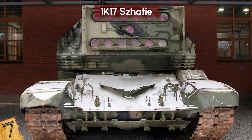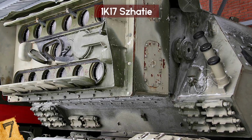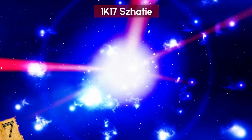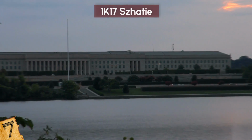Number 7. IK-17 Zati. Also known as a laser tank, while this might look strange, this is also arguably one of the most useful tanks on this list. The Soviet Union built this tank with the purpose of firing lasers to disable the equipment of enemy missiles, and believe it or not, it worked. The Pentagon managed to get information on them and nicknamed it the Stiletto.